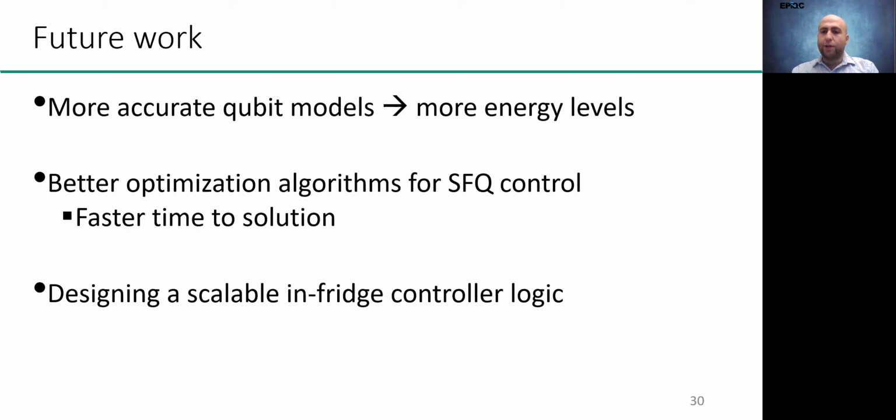Finally, we also need to design a scalable inference controller logic. In this presentation, I talked about how to perform quantum operation using SFQ. To have a complete controller architecture, we also need to design the controller logic.